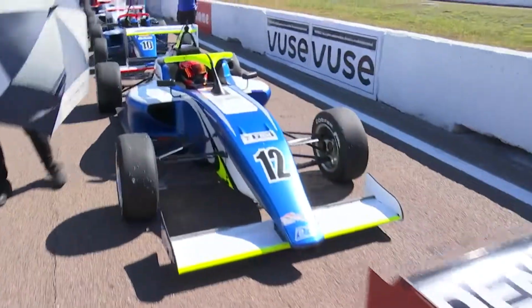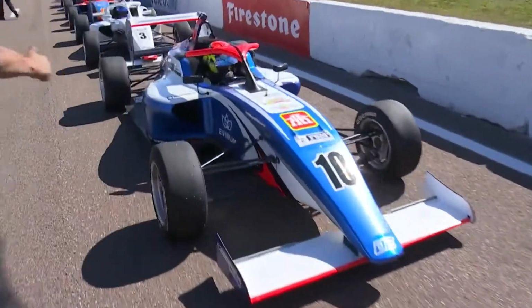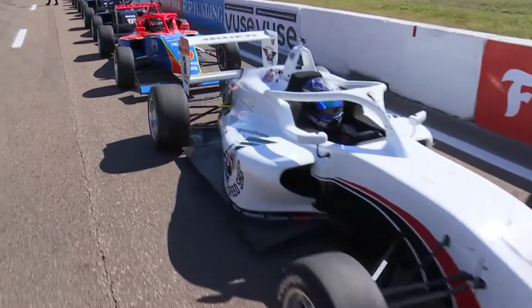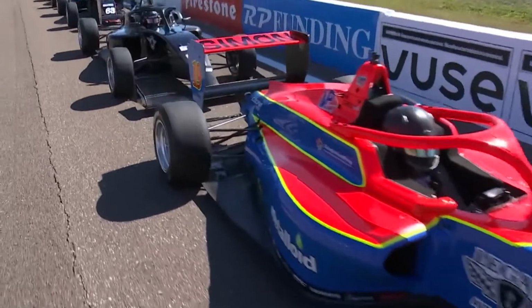And folks, engines have fired. We'll put it back up to the booth. Todd, I'll be up there in a second. It's time to go USF 2000 racing. We had a great Indy Lights race. Now we're looking for a second great race here this morning at the Firestone Grand Prix of St. Petersburg, presented by RP Funding.